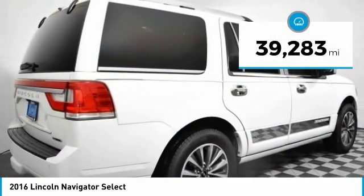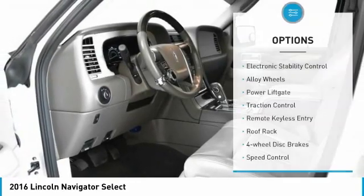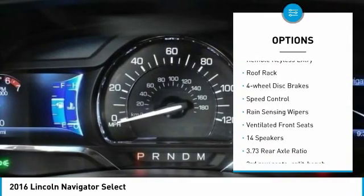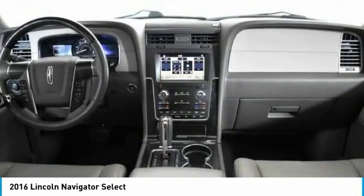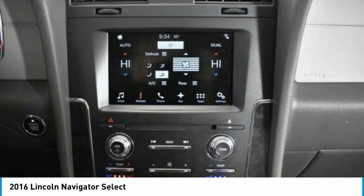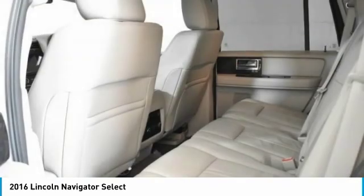This vehicle has less than 40,000 miles. Here are some of this vehicle's great options. Electronic stability control, alloy wheels, power liftgate, traction control, remote keyless entry, roof rack, four-wheel disc brakes, speed control, rain-sensing wipers, ventilated front seats. Drive away with a great deal on this vehicle.